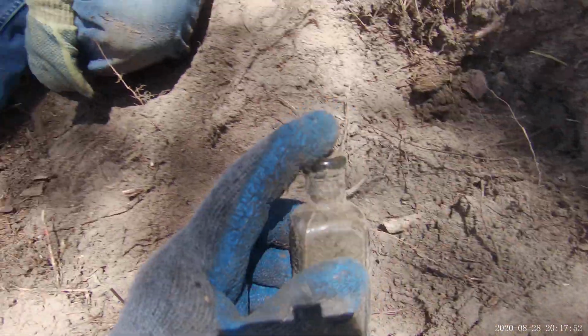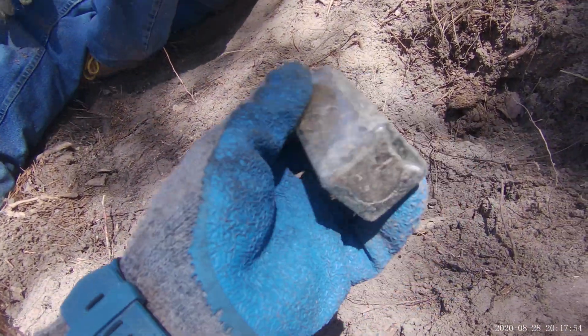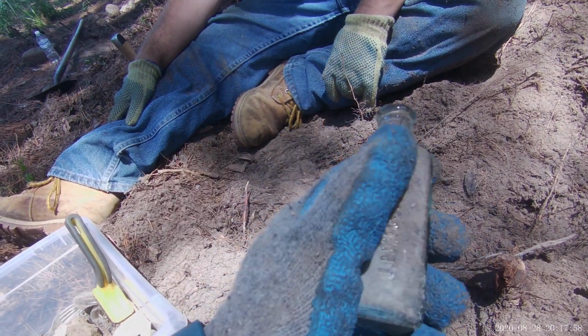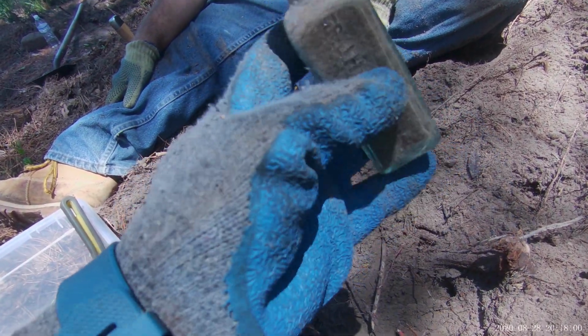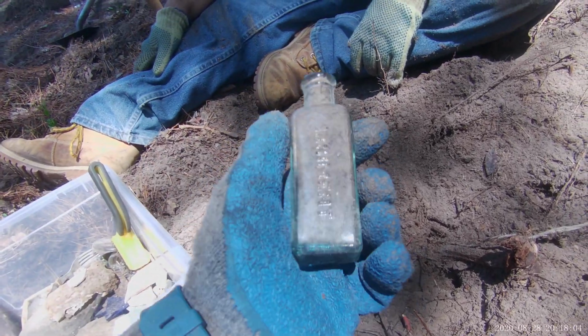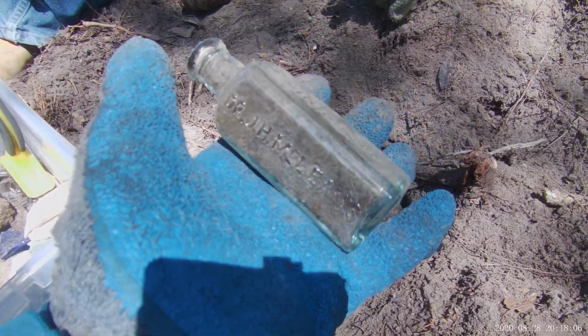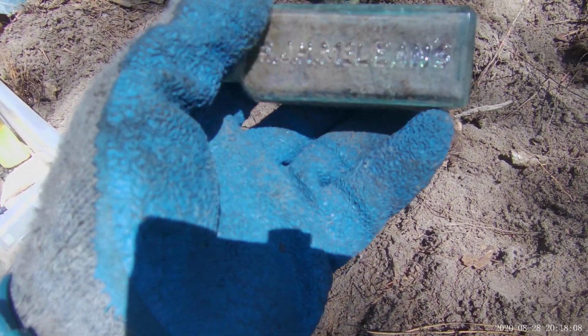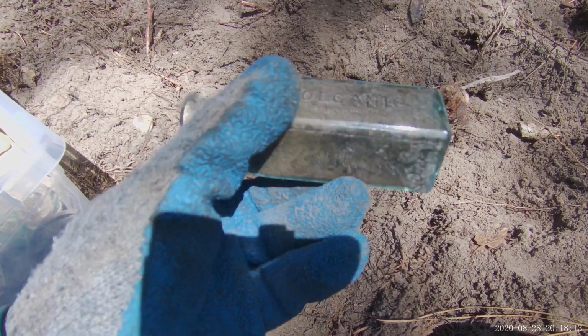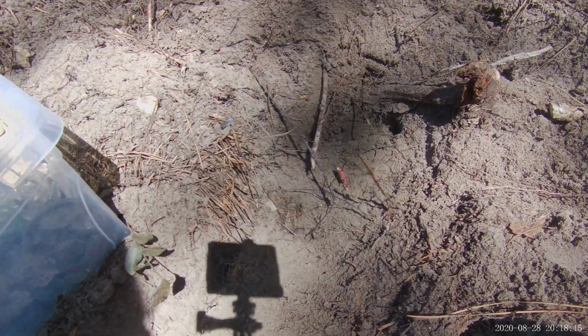It would have had a cork stopper on the top. This is beautiful. This is the kind of bottle I wanted to find. Something like that. Snake oil bottle. Oh my God, this is the best find of the day. Well, no, I think maybe the buffalo nickel is better, but this is right even with the buffalo nickel, I think. That is so cool.